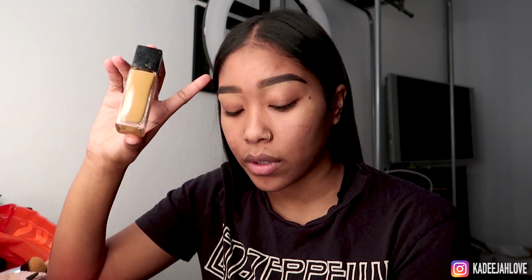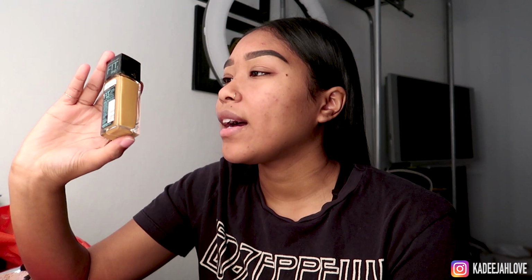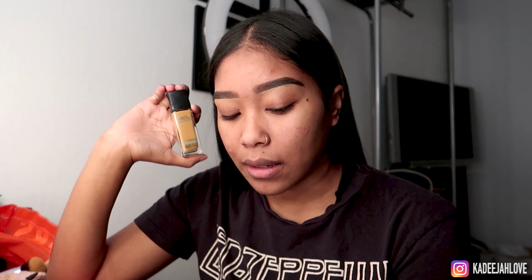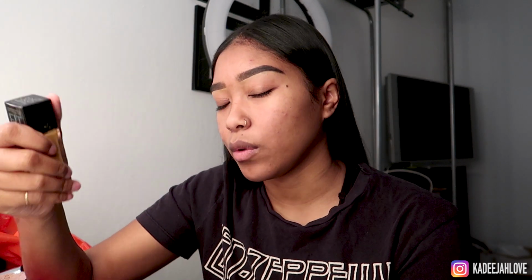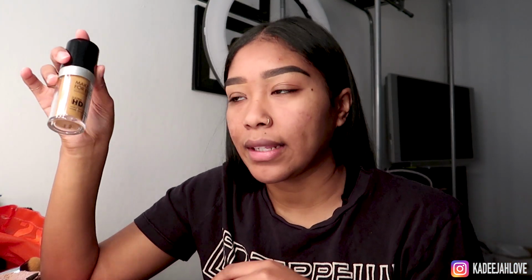My options are the Fit Me foundation, the matte poreless, or the Makeup Forever HD. And since I'm more of a matte kind of girl, I want to do the Fit Me foundation, but honestly I don't know if I like this foundation anymore. When I first started makeup, I used to wear this foundation a lot, but over time I started to realize that it didn't really help my oil. I still get oily with this foundation for some reason. It's not matte enough for me. So I don't know, which one should I do? I think we're gonna do Makeup Forever HD just because it is a little darker than the Fit Me foundation, and I'm gonna try to throw in a matte and a not matte. So that's what we're gonna do.